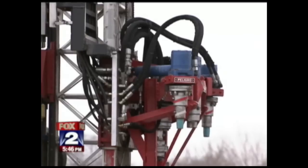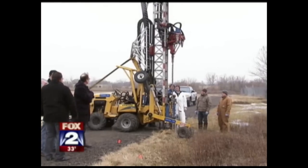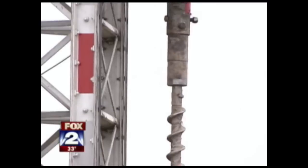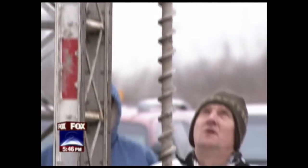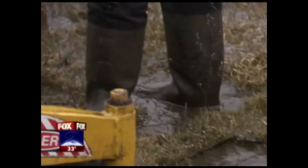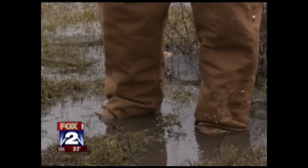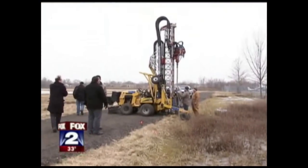The company just started installing its systems in January, and they already have 75 in place across Michigan. They say their prices are comparable to any other waterproofing solution, and there's a money-back guarantee. Parjana has even had interest from third world countries, where diseases spread by stagnant water cause 80% of all deaths. They say their systems could save energy and lives across the globe. With the Fox E report, I'm Robin Schwartz.